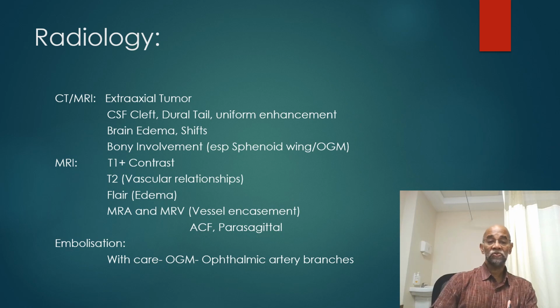Embolization is useful because it decreases the vascularity of a meningioma and can make surgical resection easier. However, embolization should be done with care. For example, in an olfactory groove meningioma, supply will be forthcoming from the branches of the ophthalmic artery. So, attempting to embolize this tumor may result in occlusion of the ophthalmic artery and visual loss.